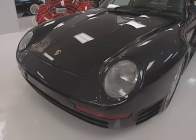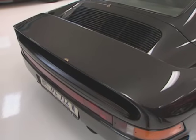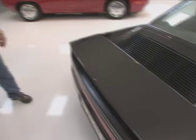Well, now, hiding behind your jungle bug there is one of your more radical things, though, the sedan delivery. Right. Let's go look at that. I love that car.